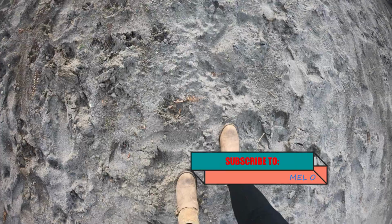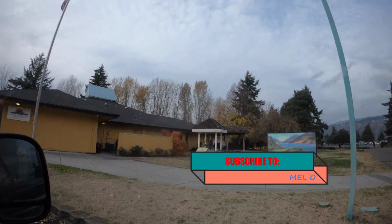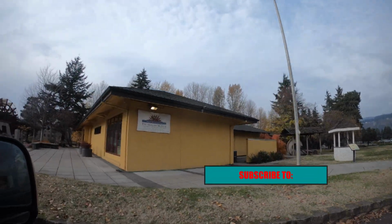Guys, kanina yung tinatapakan natin yung snow, ngayon sand. Sand naman. Crazy, guys.